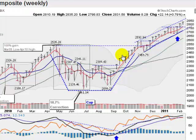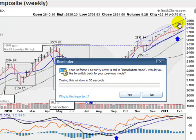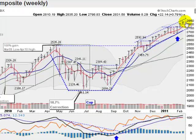Looking at a weekly chart of the NASDAQ, you can see this up move that began in September and is still going. This channel has been in effect since late October, and you can see we're getting up towards the top of this channel. We're likely to get a little pullback, maybe taking us back down into the 2750 range.